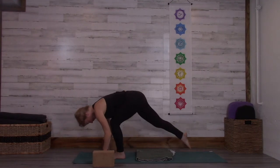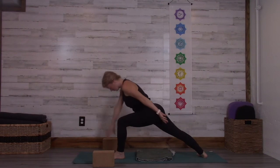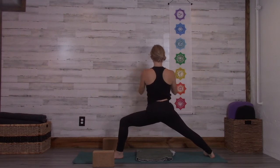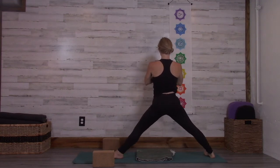Step back with the right foot and allow your right heel to spin down and rise up. Cartwheel the arms around, landing in Warrior Two pose. Bring the hands together at the heart center in prayer, and then inhale here. Exhale, begin to straighten the left knee.